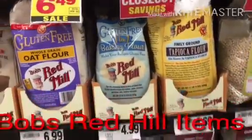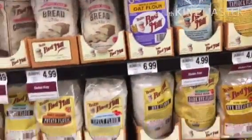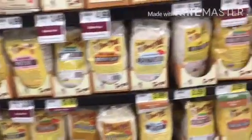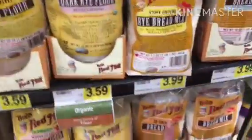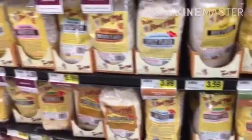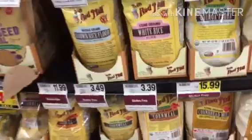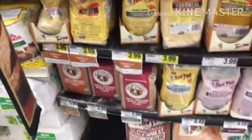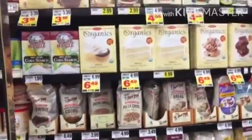I have that at home. Let me see if they have any almond flour. Anyways, as you can see, they have the organic bread mix, dark rye mix, organic cornmeal. Let's see, brown rice potato. Okay. So you have the bread mix too.